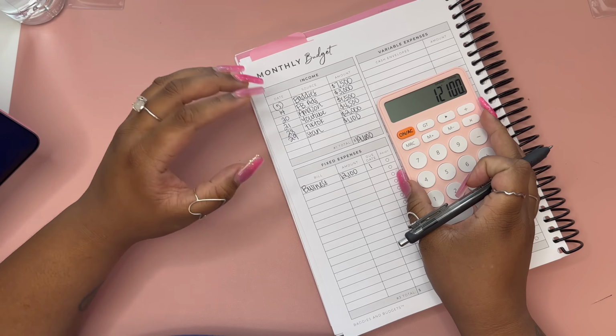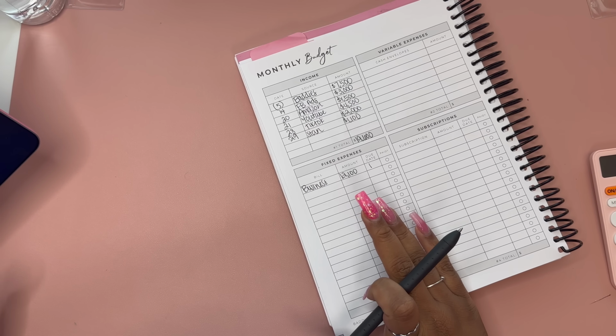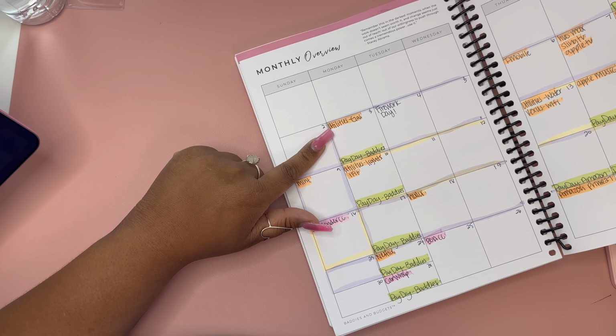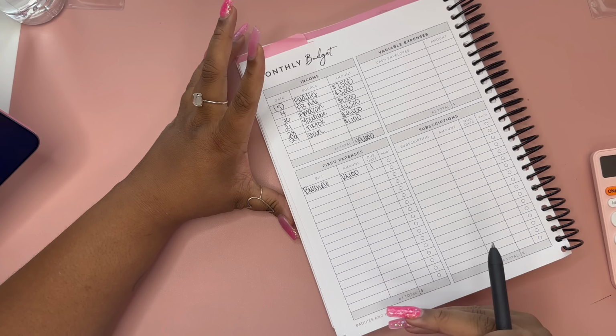Up next, we're going to work on fixed expenses. So total up your income here, we have $19,600. For fixed expenses, we are going to write out our bills for the month. You can flip back and forth here and look at your bills. Mine are in orange, and so we're going to write those out.